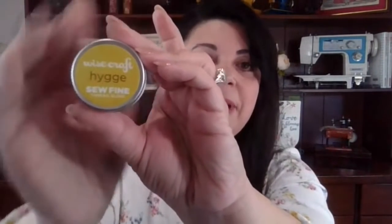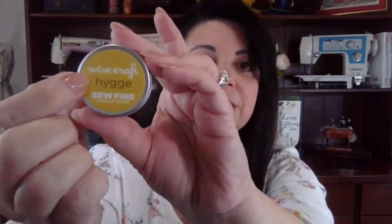My friend had hers private labeled, but the company, it's actually a Canadian company, and it's called So Fine. So if you want to look at that, that's the company. The one I used today was the Hygie, and they all have a different fragrance. But my friend, you can buy hers on her website. It's Wisecraft. I think it's wisecraft.com.